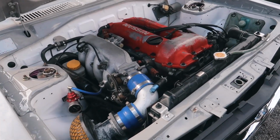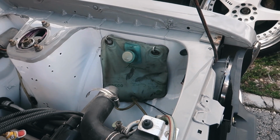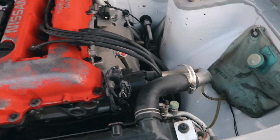This is a Sunny truck, right? Mm-hmm. Let me get the wiper fluid. Little pouch of the wiper fluid. Looks like a freaking army thing. It's an ID or something like that. What is it? MRE? MRE, yeah. That is sick.